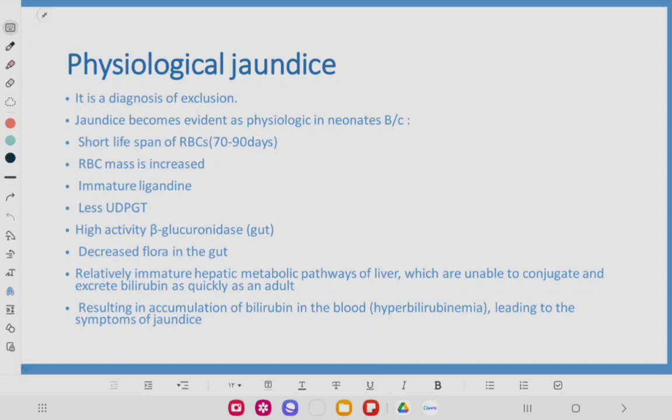When newborns are first born, their red blood cell lifespan is very short. So the turnover of RBCs is very quick. Within 70 to 90 days, RBCs will undergo hemolysis, while later on, after the neonatal period, the RBC lifespan will increase up to 120 days. The second cause is that when we're first born, the RBC mass is increased. We have a large RBC mass, so more heme and more bilirubin production.